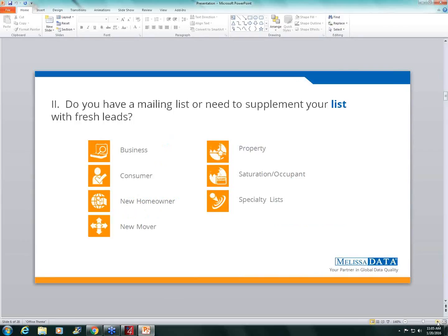So then the next thing you need to look into is if you already have a mailing list or if you need to purchase a mailing list. Obviously, mailing lists can be produced for new homeowners, occupants, business, new movers, medical professionals, automobile owners, any kind of demographic. If you already have your own list, you can look into having additional records or leads added to that list.